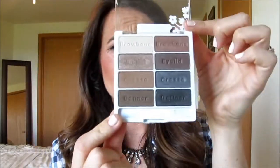So I'm actually wearing it today, and I'm wearing that all over the lid, this in the crease, also blended out with that, and that in the outer corner. So I just really love these colors. They're just a great everyday look if you're going for an everyday look. So I love them.